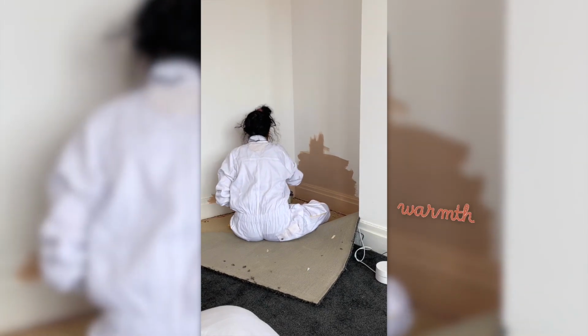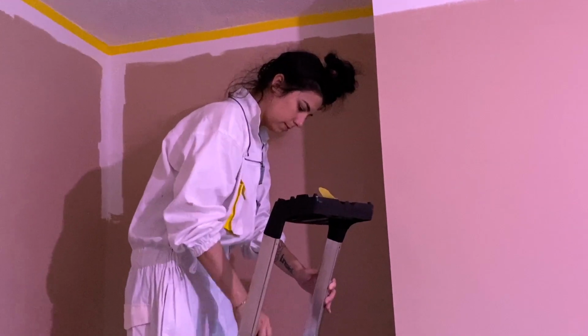So the first thing we decided to do was to paint all the walls. And I wanted to go with like calm warmth. I wanted it to kind of look like old plaster, like the natural color of plaster. And so this is the paint color we chose.